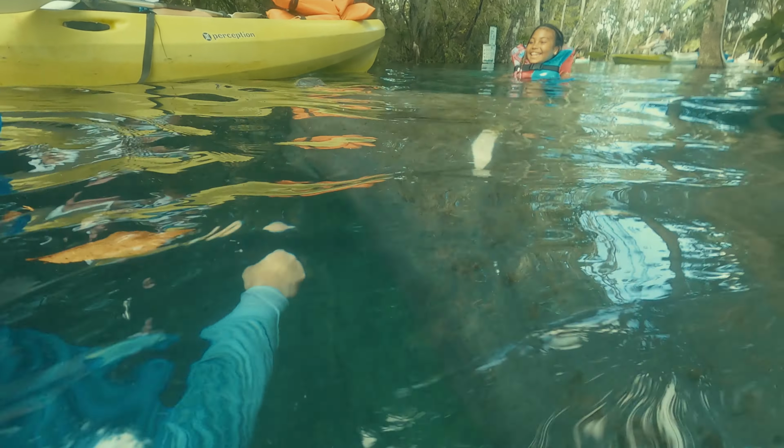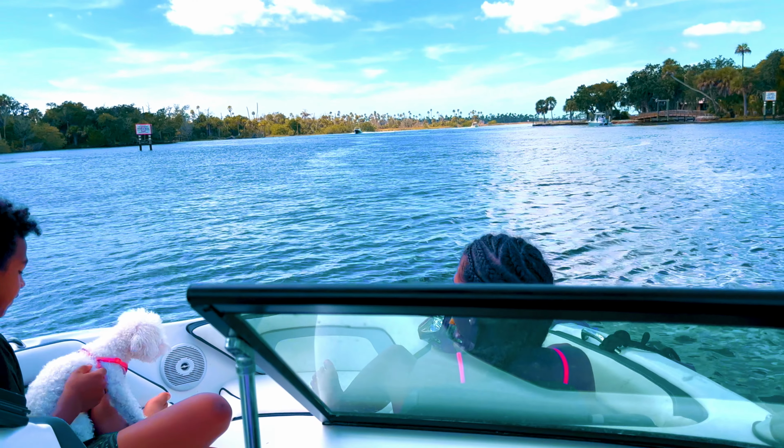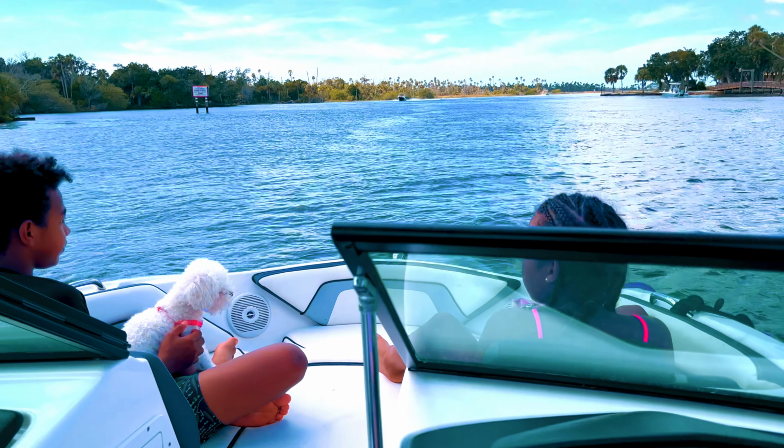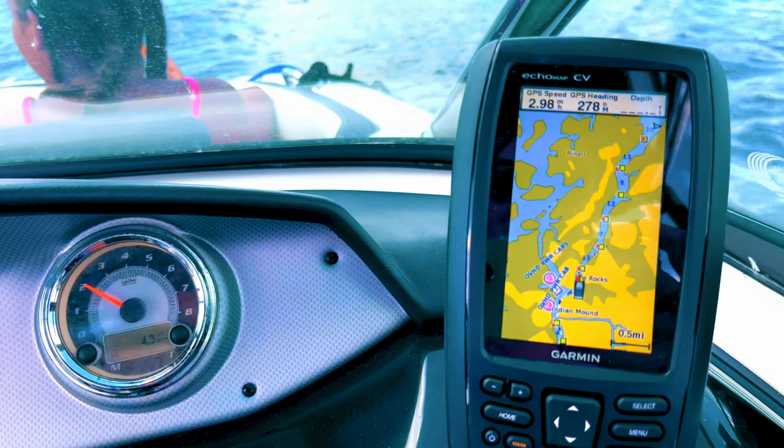After a good amount of time swimming with the manatee, it was time to head home and start the countdown to next year's scallop season. You can count on us to share our next scalloping adventure. Hopefully one that includes actually finding scallops.